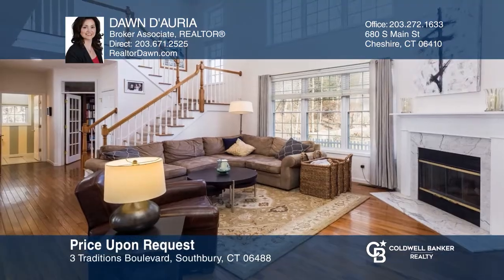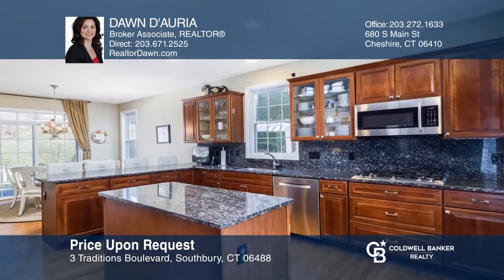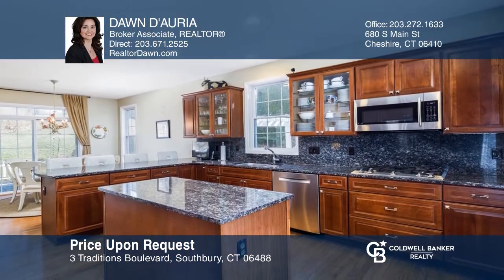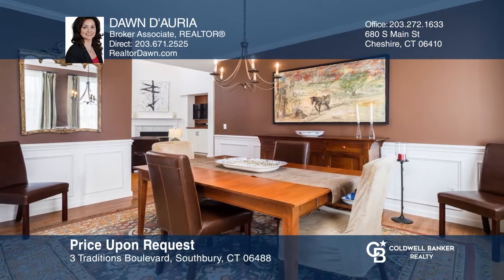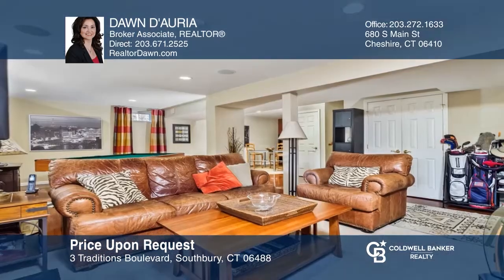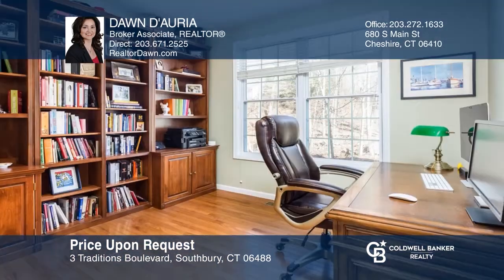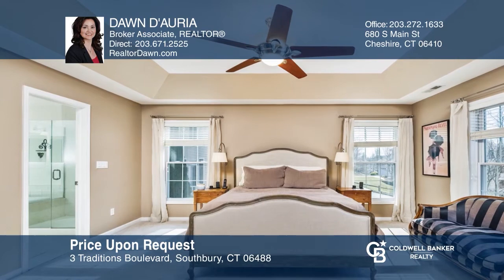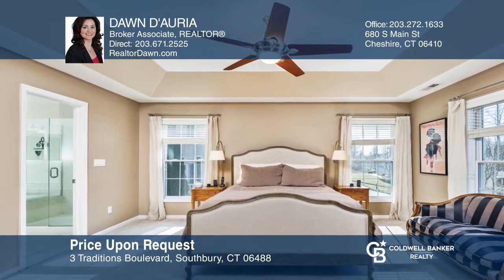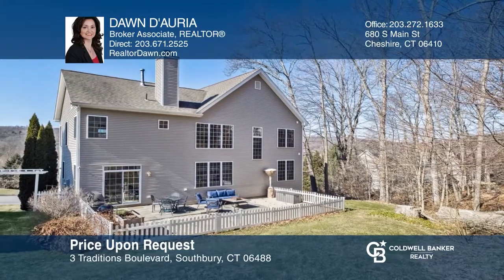This impeccable 4-bedroom, 2.5 bath modern colonial is located at Traditions. The centerpiece of this home is a family room with a cathedral ceiling, 2 stories of windows, and a gas fireplace. The kitchen boasts granite counters and upgraded stainless appliances. Completing the first floor is a formal living and dining room, library, and hardwood floors. The master suite with an ensuite bath is on the second floor. A finished lower level offers a pool table and home theater. Contact Dawn DiOria for more details.